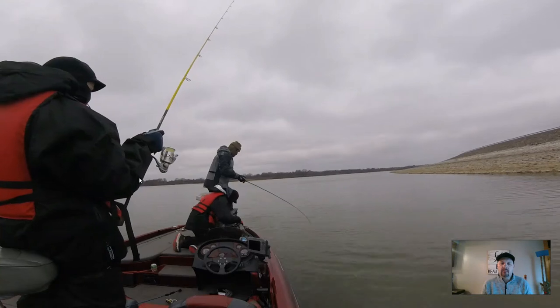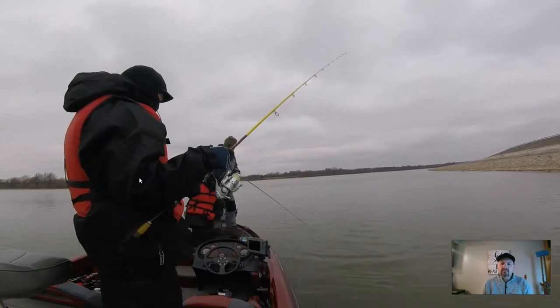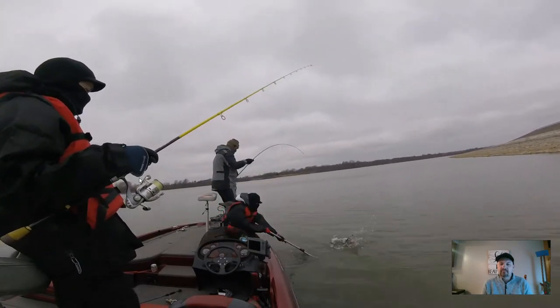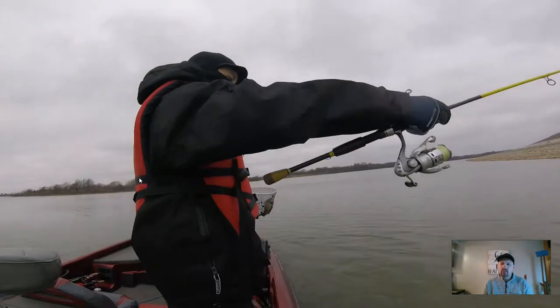See how I keep that rod loaded? I did switch sides because of the fish. It'll be easier to bring on the net. But I kept that rod loaded the whole time. A good smallmouth.